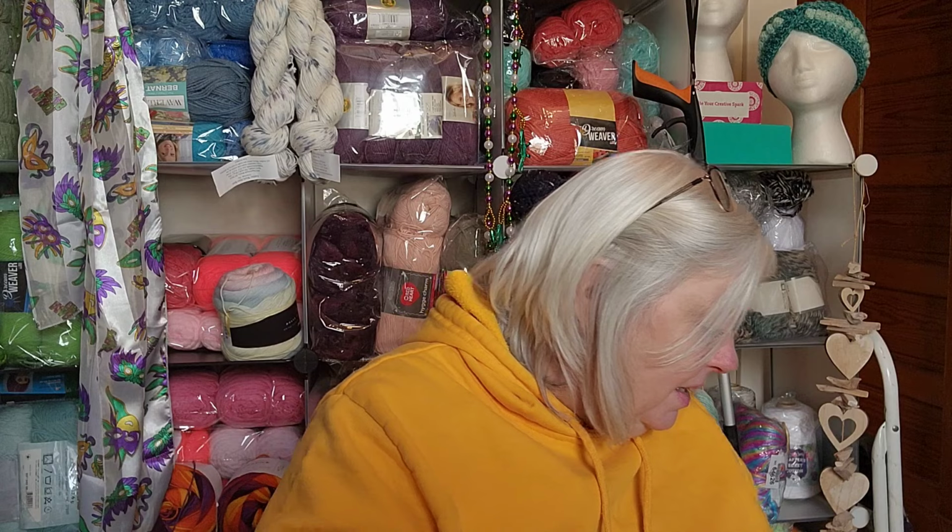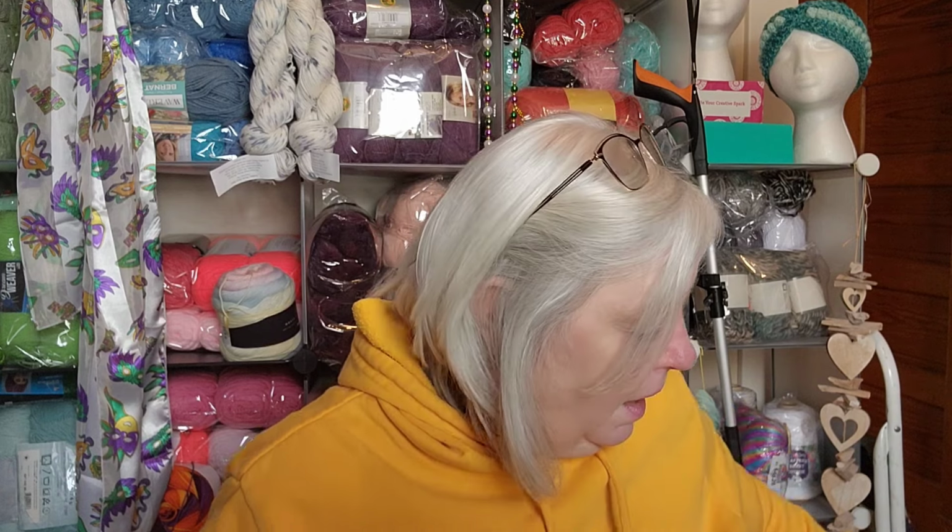But I want to put this yarn away because I never did do that yet. So I have yarn in the box that needs to go on the shelf before more yarn comes. So that's the point of this video. I thought I'm going to box up some of these yarns, and I thought maybe you'd like to come along for the ride.